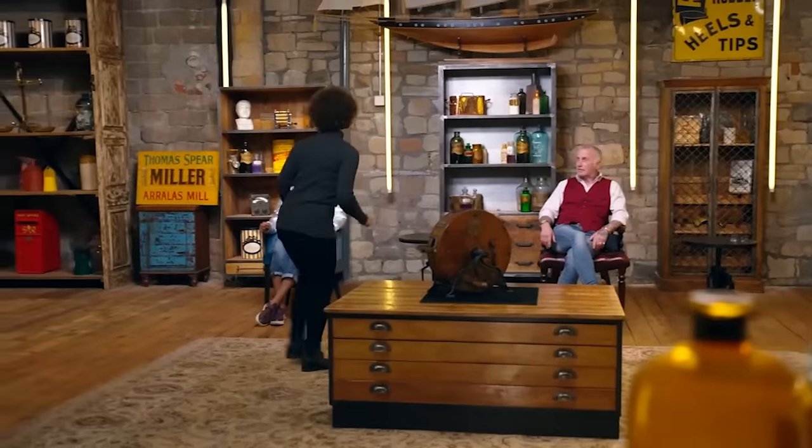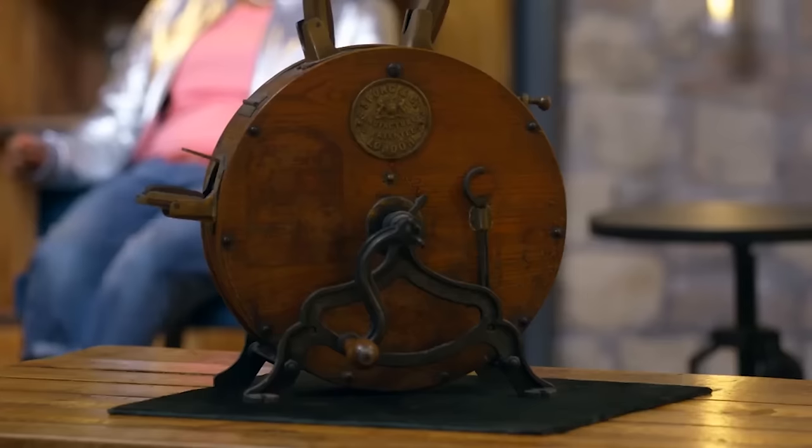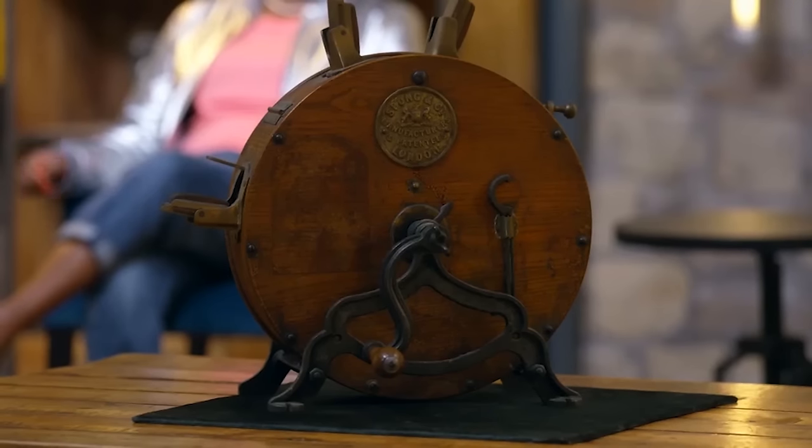Hello. And what is your name? My name's Nicky. Hello, Nicky. I think I know what this is straight away, but let's see what everybody else thinks it is. It's definitely a tombola, one of the old tombolas. Is that what it is, James? From here, it could be a knife polisher. Almost right. It's a knife sharpener.